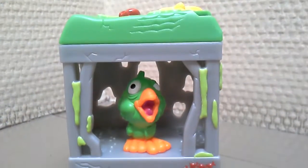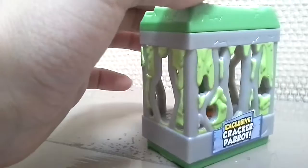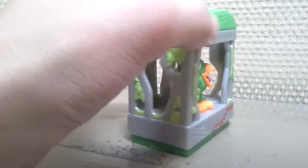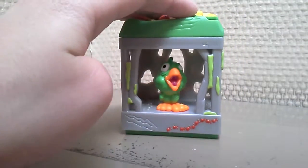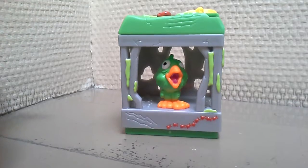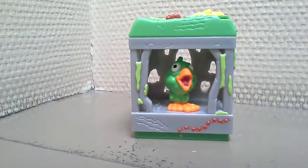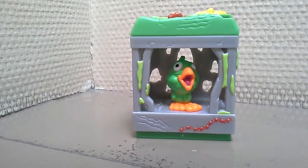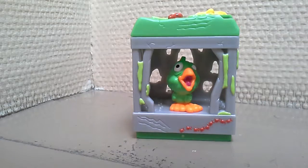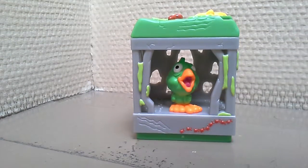And now our parrot is in its cage. Let's have a look at the cage. And now we can try to make a sound. The sounds are very funny, very loud.